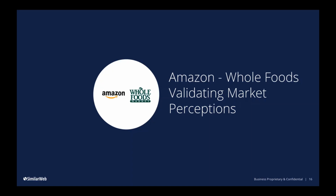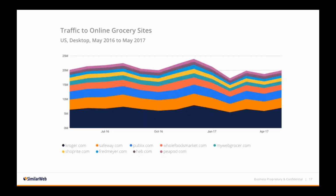With definitions of what Amazon was setting its sights on, we're looking at a $675 billion US grocery industry. That said, online shopping is still not widespread in the industry itself. Forbes is reporting that about 1% to 3% of the industry sales are made online. Similarweb's data shows a parallel trend.